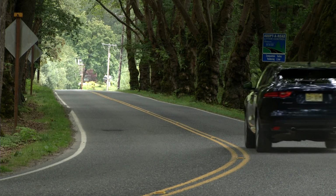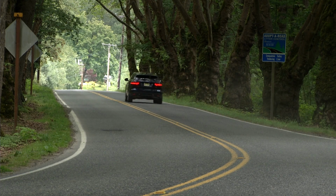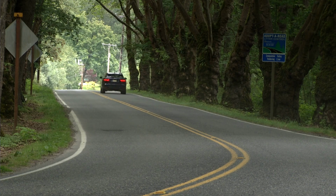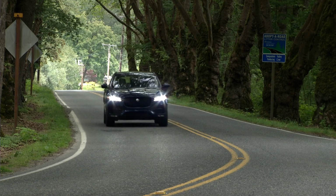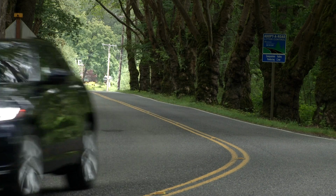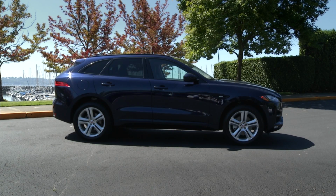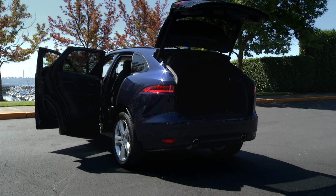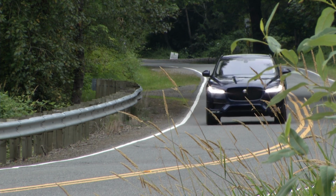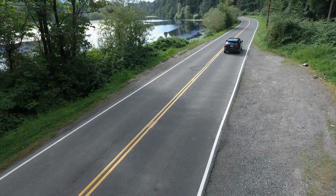There are all sorts of technologies available on the F-Pace. Radar-assisted cruise follows to a stop, then continues on when the car ahead starts moving again. There's semi-autonomous parking and auto-braking with pedestrian detection too. If good looks and engaging performance weren't enough, Jaguar offers reassurance with a 5-year, 60,000-mile warranty that includes scheduled maintenance. Jaguar is among the last of the premium brands to get a crossover. F-Pace was worth the wait.